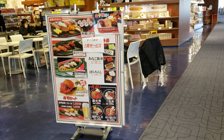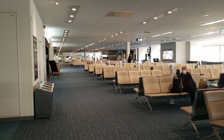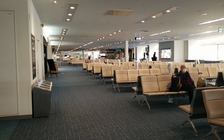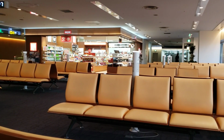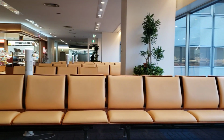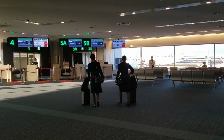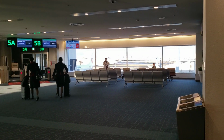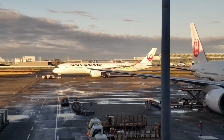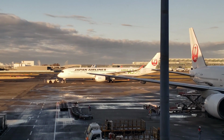The ceilings are a little low. You don't get that wide openness that you would in some other terminals. But the large windows, on a nice sunny day like today, definitely make up for the closeness that you might get with the low ceilings. But overall, very nice terminal. You really don't have to go far to get anything that you want by your gate, which is really good.